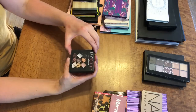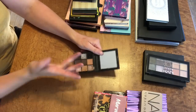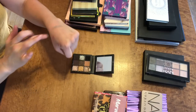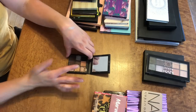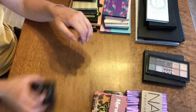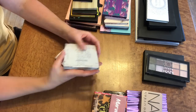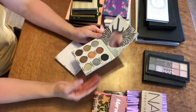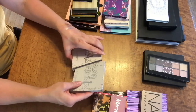Huda Beauty Smoky Obsessions. This reminds me so much of the Sultry palette. Do I need to keep both? Yes, I think I do. I'm keeping that. This is a Crown Brush Glam Metals palette. I have never used it. I don't have any desire to use it, so I'm gonna get rid of that.